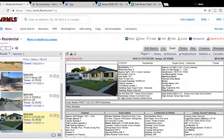So this is most likely a remodel as well. 1601 square feet, 3-bedroom, 2-bath, with a pool. It's closed for $250. So that is going to help us out for sure.